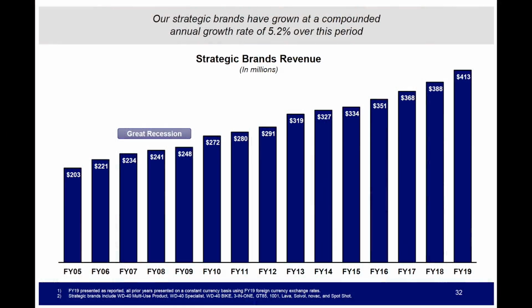And so I want to share on the next screen now. Check it out. This was another chart from their investor presentation, and this is for strategic brands. And their strategic brands include WD-40 Multi-Use, WD-40 Specialist Bike, 3-in-1, GT85, 1001, Lava. Lava is a hand washing product. Solvol, Novak, and Spot Shot. Put in the comments below if you use any of these products other than WD-40. If you've ever had experience with any of their other products, I'd be curious to learn.